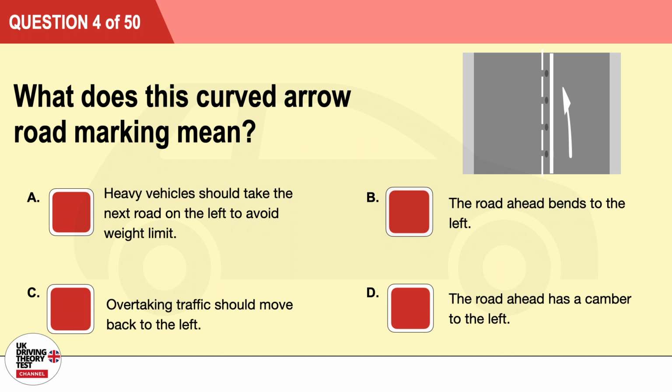A. Heavy vehicles should take the next road on the left to avoid weight limit. B. The road ahead bends to the left. C. Overtaking traffic should move back to the left. D. The road ahead has a camber to the left.